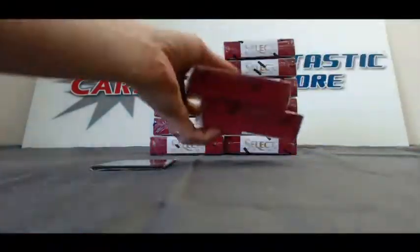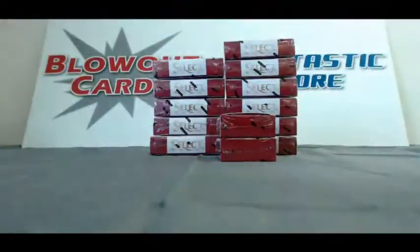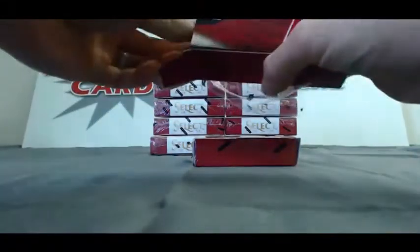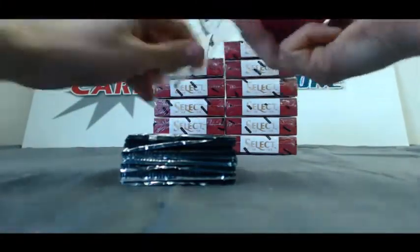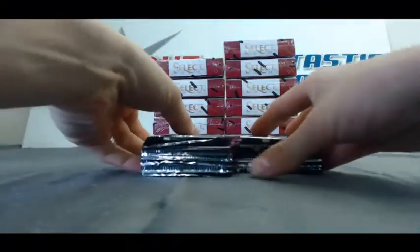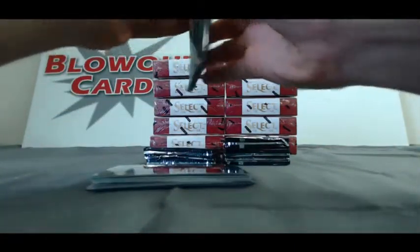All right, so two mini boxes per box, plus our Kobe pack. Got seven packs per mini box and should get at least four autographs per box, two per mini. All right, box number one, here we go. Stack them all up and we will roll through them. Make it go a little bit faster.